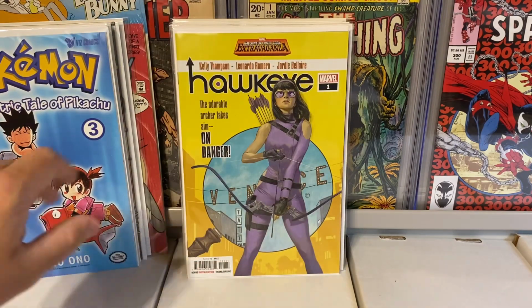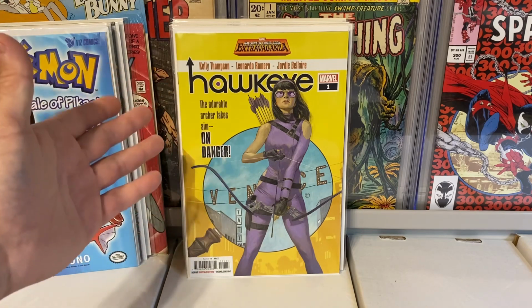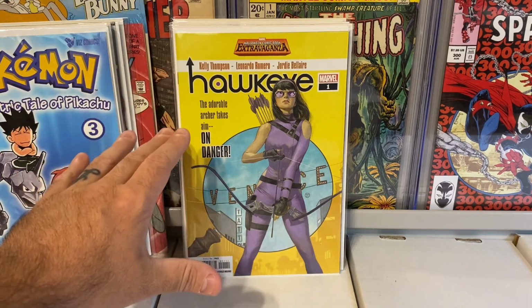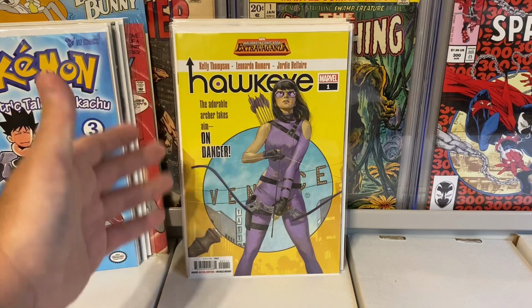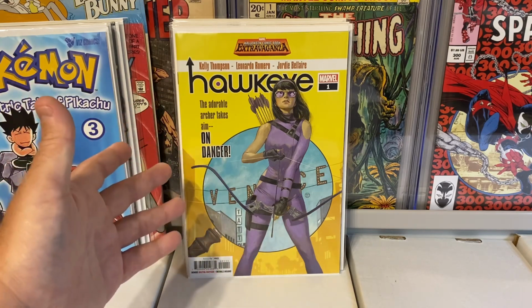This next one is kind of a funny story. I saw this book and I'm like, oh wow, Hawkeye #1. I love this Kate Bishop cover. You know, this is a great book. And I'm like, for $1.50, I have to grab it.